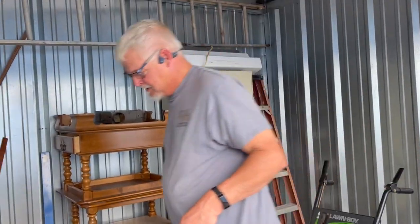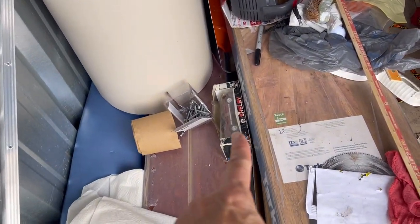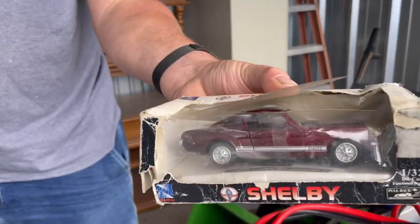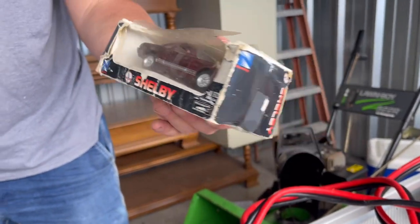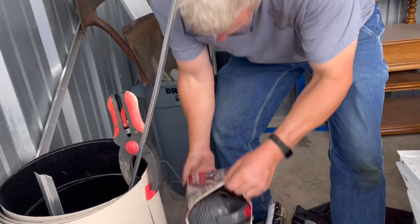To switch directions because the lighting in there pointing out was awful. But I see something down here you need to get right there. Hey, I got me a Shelby Mustang. 1966. Well, it's kind of rough. Shelby GT350. We'll have to see if it's worth anything with the package being so beat up. We'll check it out.